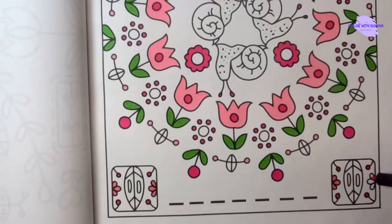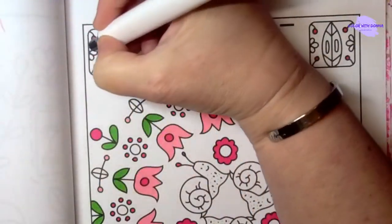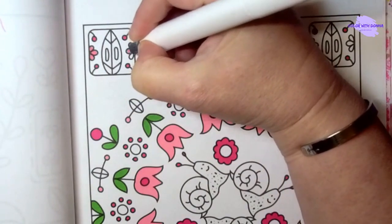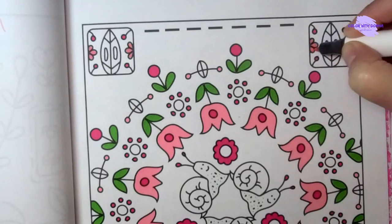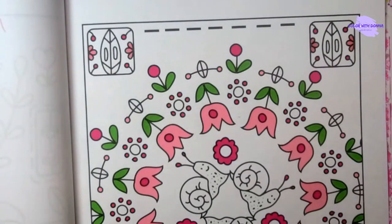I should have probably done these little things right here green, but it's too late now. Moving this book around. I hope I'm not making you guys dizzy pulling it back and forth. Okay, let's see.